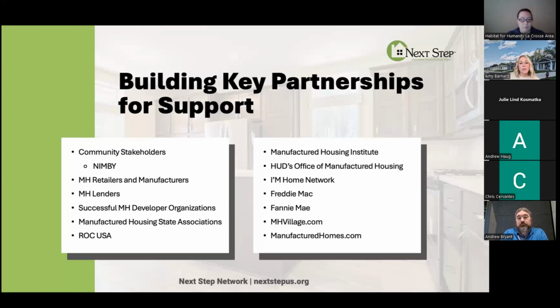Lenders in this space, around manufactured housing specifically, are key. Not everybody is familiar with this. Our organization, Next Step, has a list on our website of lenders that can do manufactured housing finance, not only for construction, but also for the end buyer. And then working with other successful developers that have done factory built housing in the past is also key to building relationships, understanding some of the best practices, the sticking points, and what they learned. Kaya, she's done this before. She knows what she's talking about. And we have other organizations and developers across the country that can share their success stories and be a guide for you as you consider factory built housing.